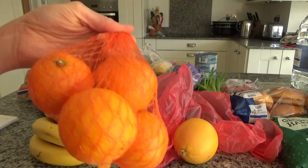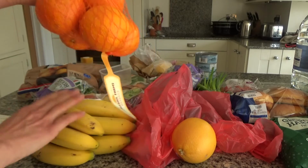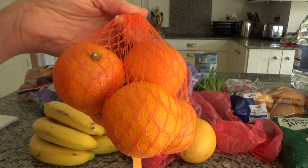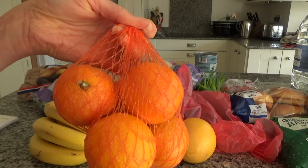So Ted and I will eat these chopped up, like as a snack in the afternoon. And I've also got some oranges. So instead of grapefruit in the morning, I'm now having an orange and maybe a banana as well before I take Ted on the school run. So that's my sort of part one breakfast there.